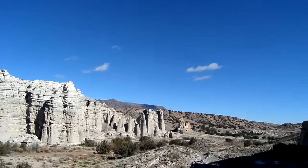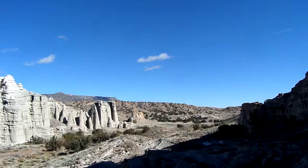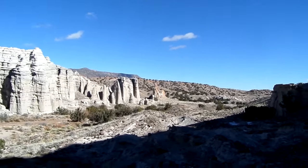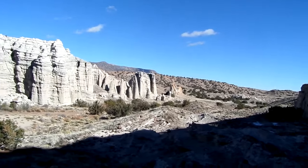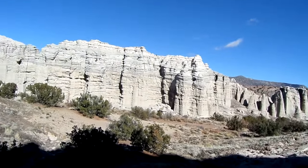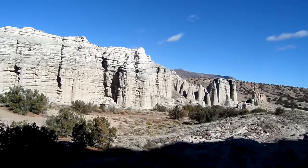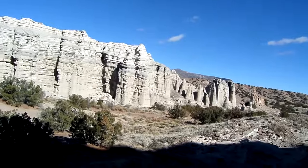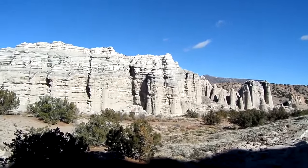So I'm up a little high. There's the main attraction over there. I call it the main attraction, because whenever you post any kind of rock formation that looks like it, they automatically think it's Plaza Blanca. And there is more than one formation that looks like that on this road.